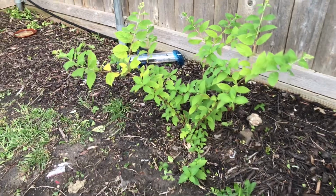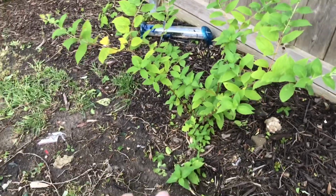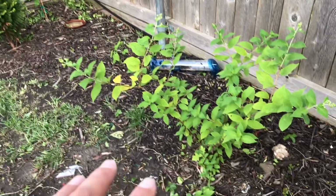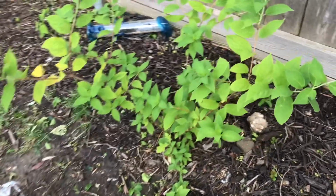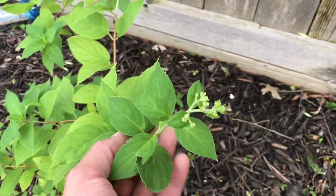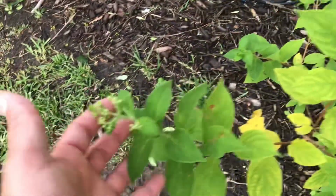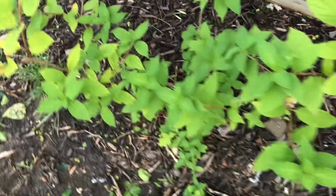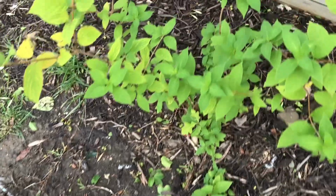Here's another Limelight Hydrangea. It was also a 4-foot standard, just like that one was. Also got damaged with the heat, but this one's also growing. I'm just gonna let this one grow as a bush. You can see the little buds are starting to come in. This rain is much needed, but the way it came in was pretty dramatic.